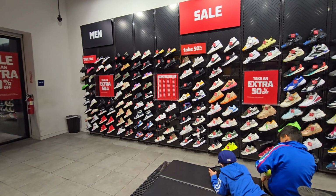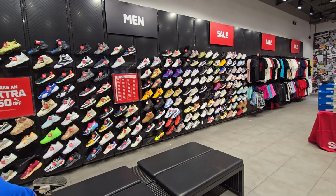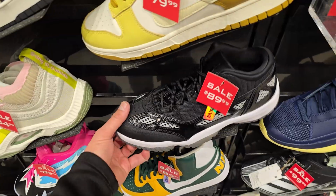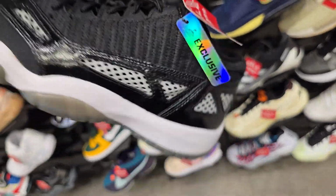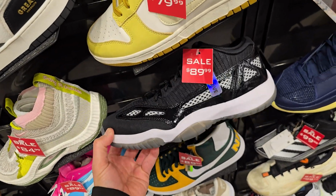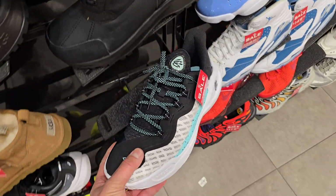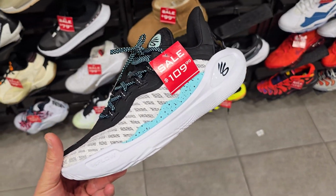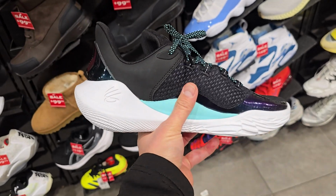All right, I did throw all the stuff in my car. All right, we're gonna start off with the men's section, see what's up over here. Did these go down in price? I don't remember. Okay, first of all, they're not Foot Locker exclusive, but I don't think these weren't $90 before, were they? And now they're going for $90. I am still looking for some Under Armour. $55 for these bad boys.